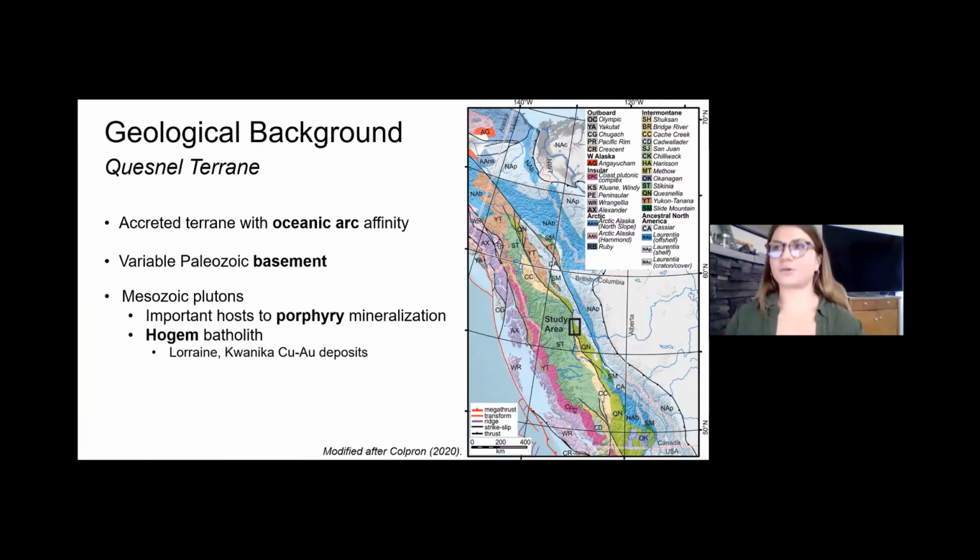Taylor already gave a background on Quesnel terrane, but the north is a little bit different. It is an accreted terrane with an interpreted oceanic arc affinity. The terrane map on the right of British Columbia shows the black box, which is the location of the Hogem batholith within the province. In the area of Hogem, there is variable Paleozoic basement, and along the strike of Quesnel terrane, as we've seen, there are many Mesozoic plutons, and these are important hosts to porphyry mineralization within the province. This includes Hogem batholith, and there are copper-gold deposits in the area, including Lorraine and Quinica.